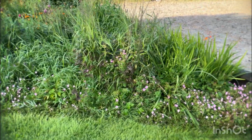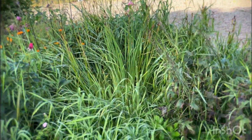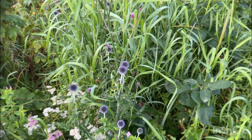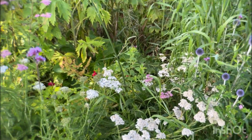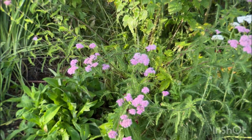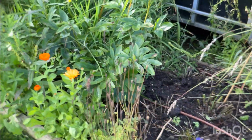So starting up in the perennial bed, we have a lot of grass and weed. Let's ignore that bit. Let's ignore the fact that I need to get on my hands and knees and give this a good strip out. Echinops are looking quite good. They're a bit small, but it's the first year they've been in. Lots and lots of achillea everywhere, looking really nice. You can see I've cut this really hard so far. Mountain cornflower, Centaurea montana, has been cut back.